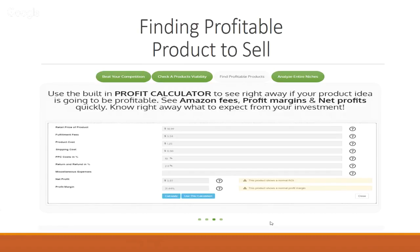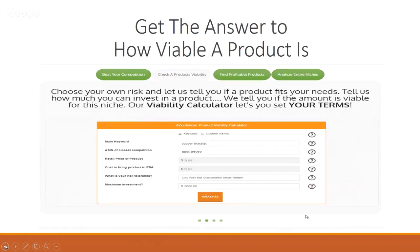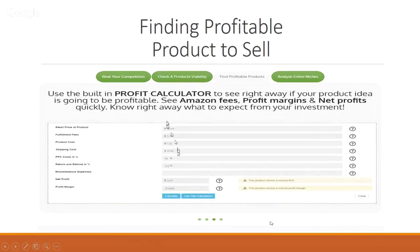It's all about helping. So absolutely. Right. This one here is all about profitable products. So this is basically the results page. If I just flick back one, okay, this is where we're trying to find the costs. If I now hit analyze on that, which we'll do in a minute, it will come up with the basic costs, and you can see that the retail price here is $18.99. We've got the FBA fees in here. We've got various other fees, and it gives us down the bottom here the net profit, and it says this product shows a normal return on investment, or ROI. The profit margin is 31.44%.